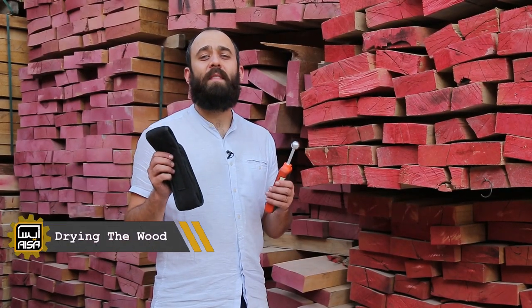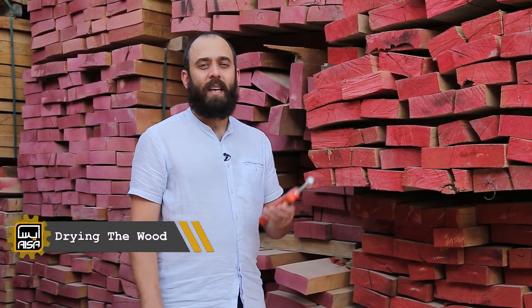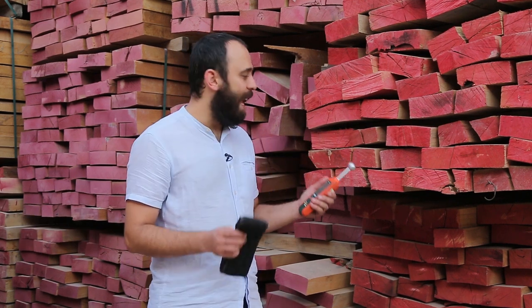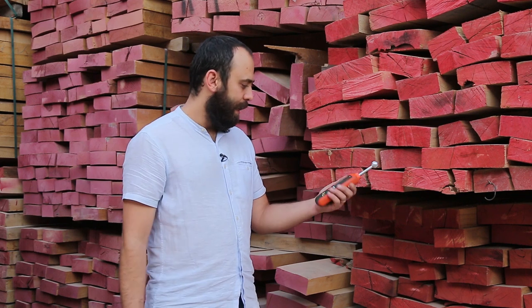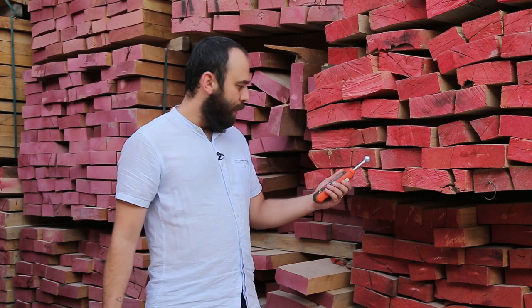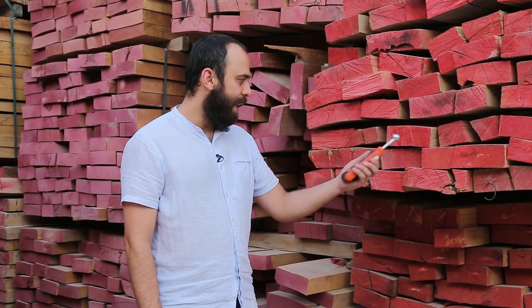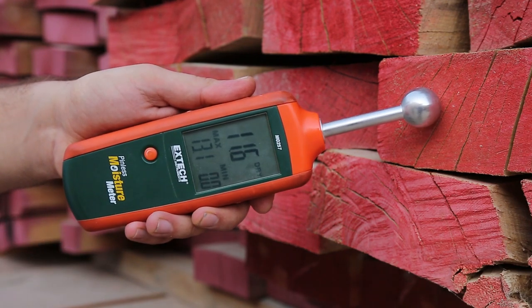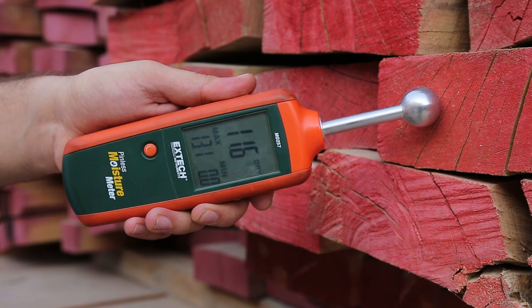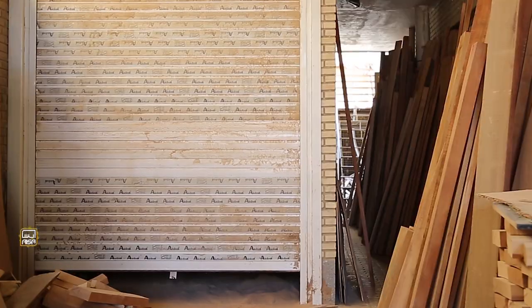There are two common ways to dry wood: one, air drying, two, kiln drying. The acceptable moisture limit in wood is 8 to 12%. As you see, it is a handheld humidity meter. You have to turn it on, calibrate it, and touch it to the wood. It's near 11% humidity. That's good.